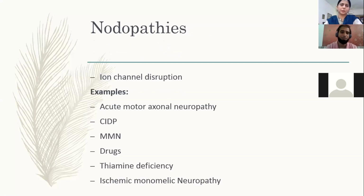Then there is a new terminology which some residents may find difficult, nodopathy. And it's mainly the ion channel disruption. And what has been noted, especially in case of acute motor axonal polyneuropathy, is that these patients, after immunoglobulin therapy, improve pretty quickly. And when they improve quickly, it cannot happen in axonal neuropathy.